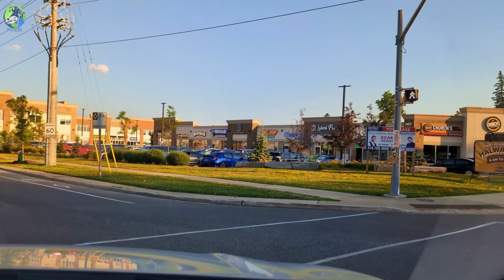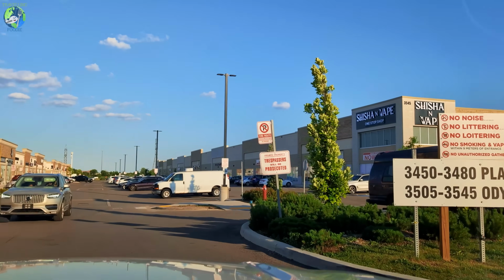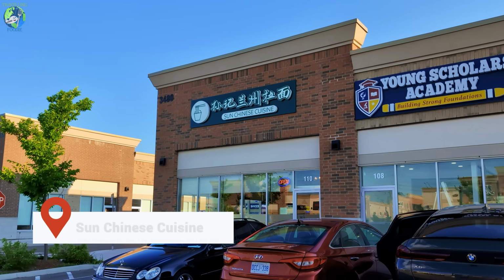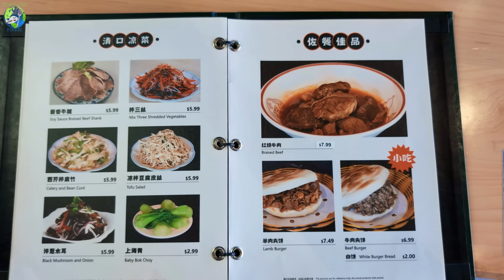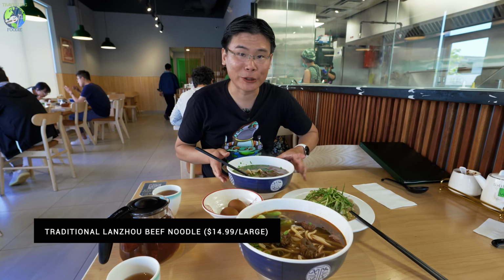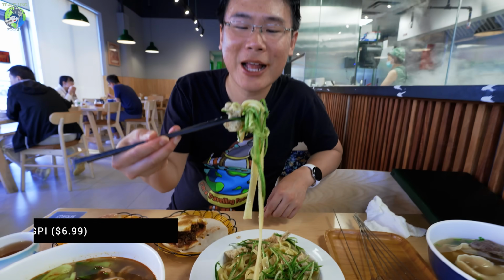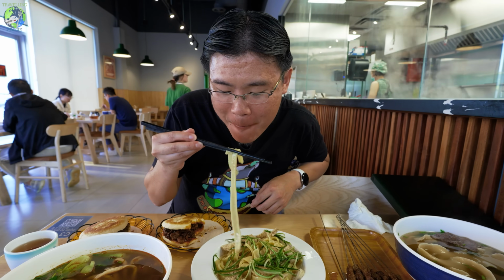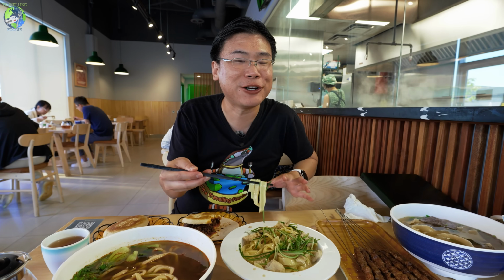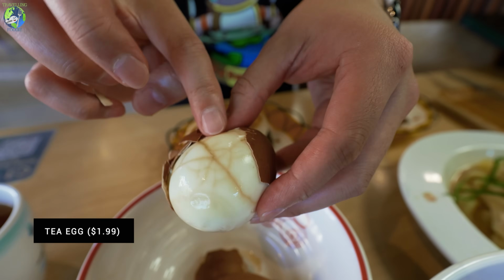Guys, so I am back at the plaza and this time we're doing some dinner and checking out more places. So now I'm here at Sun Chinese Cuisine. They specialize in traditional hand-pulled noodles and we got a couple of things here. First is the lanzhou noodles, and this is the braised beef noodle. They also have liang pi, which is cold noodles with cucumber and bean curd. This is my first time having this, but it's very refreshing with the cold noodles.